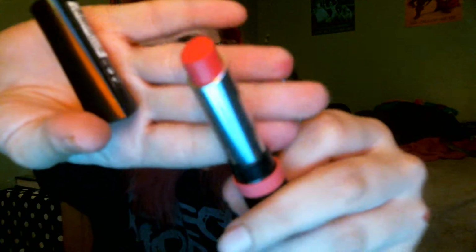Next, we have the Revlon The Only One lipsticks. I have 3 here to show you guys. They're all pretty similar color-wise. The first one is Your Keeper, which is a pink shade. I really like the scent of these. A lot of people don't. It's like a fruity scent, but I really enjoy the scent on these.